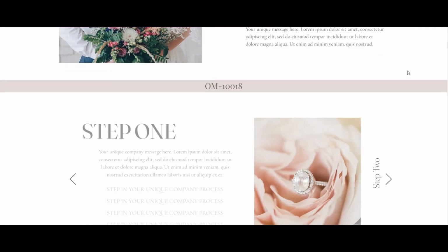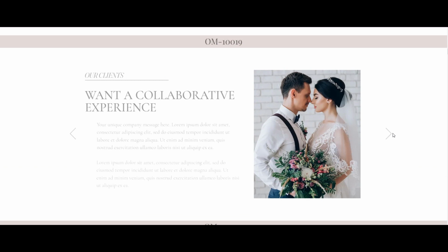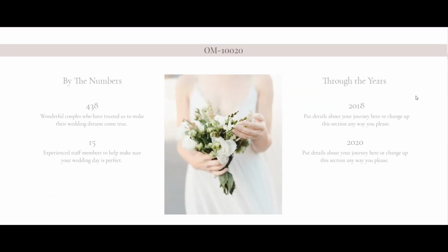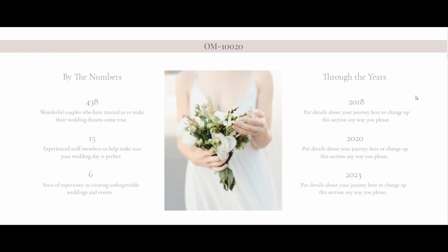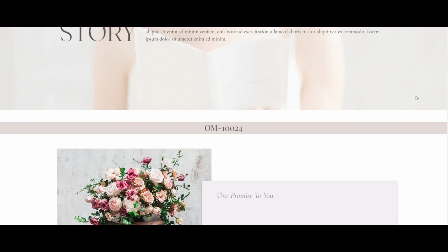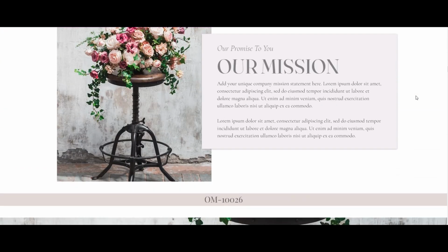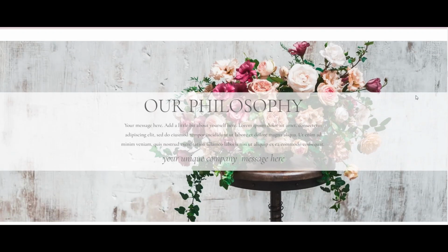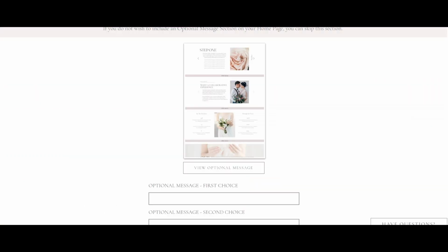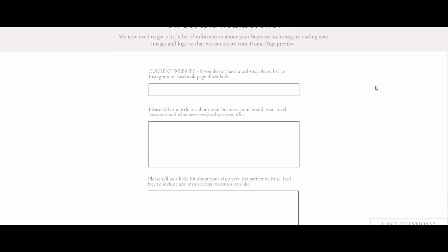So again, this is the beauty of this system, that it allows you to really create a website that highlights not only the products and services, but those specific features that are really important to you, that tell your story, that create the narrative of your business through your website, really appeal to that ideal client and instill trust, which is the most important thing you need to do with your website. So again, you just go through the system.